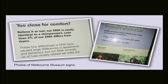Same is true of many other animals. They live in the same environment, breathe the same air, eat the same food, drink the same water, and have very similar metabolic needs, and therefore there's a lot of similarity in the protein and in the genetics as well. But it doesn't necessarily mean an evolutionary affiliation. It's because of, again, a common designer designing these things to function in the same environment. But when we look more closely, the evolutionists say, whoa, we're too close for comfort for the creationists. Believe it or not, this was, I believe, at the Melbourne Museum in Australia, in this display at the museum, it said, believe it or not, our DNA is nearly identical to a chimpanzee's.